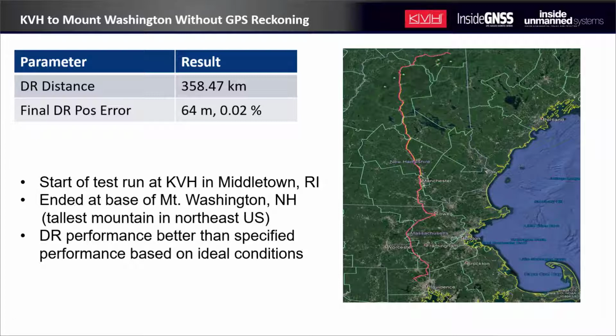In this first example, this is one of a very long open loop test case. We start the run at the KVH factory in Middletown, and we end at the base of Mount Washington, New Hampshire, which is the tallest mountain in the Northeast U.S. The DR performance here is better than specified performance based on ideal conditions. So this run was approximately 360 kilometers, and the final position error ended up being 64 meters, which is 0.02%, which far exceeds our 0.2% of distance traveled specification.